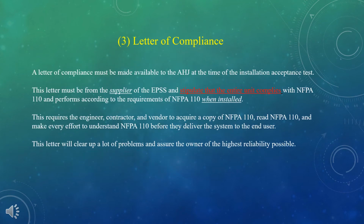Document number 3 is the letter of compliance. A letter of compliance must be made available to the authority having jurisdiction at the time of the installation acceptance test. This letter must be from the supplier of the emergency power supply system and stipulate that the entire unit complies with NFPA 110 and performs according to the requirements of NFPA 110 when installed. This requires the engineer, contractor, and vendor to acquire a copy of NFPA 110, read NFPA 110, and make every effort to understand NFPA 110 before they deliver the system to the end user. This letter will clear up a lot of problems and assure the owner of the highest reliability possible.